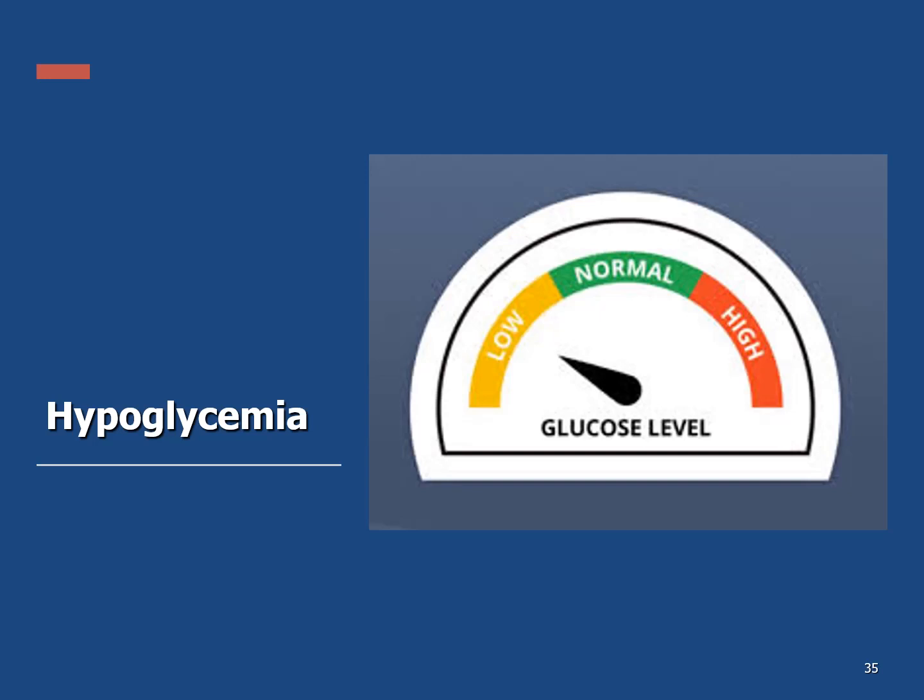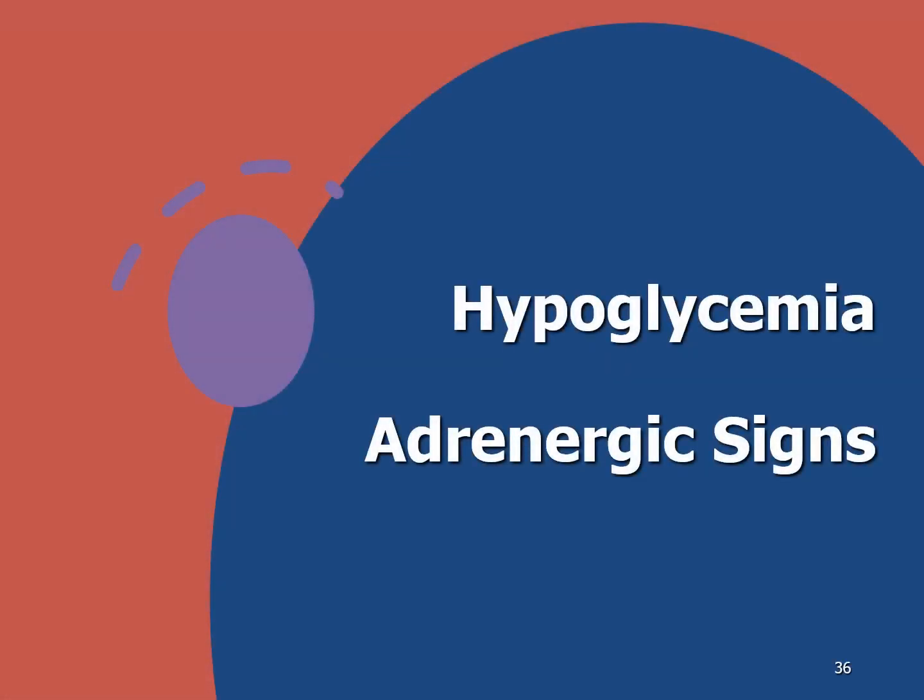Mild hypoglycemia would be less than 70, with mild or perhaps no symptoms. Severe would be less than 40 and causing neurological issues. Remember, this is causing a lack of ATP generation. In turn, that can cause adrenergic signs, meaning relating to or denoting nerve cells in which epinephrine, known as adrenaline, norepinephrine, known as noradrenaline, or similar substances act as neurotransmitters. The patient may have anxiety, irritability, dizziness, diaphoresis, pallor, tachycardia, headache, tremors, and hunger.